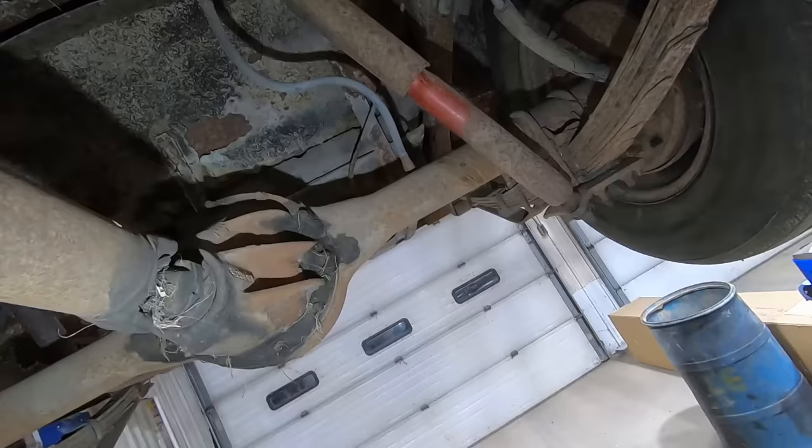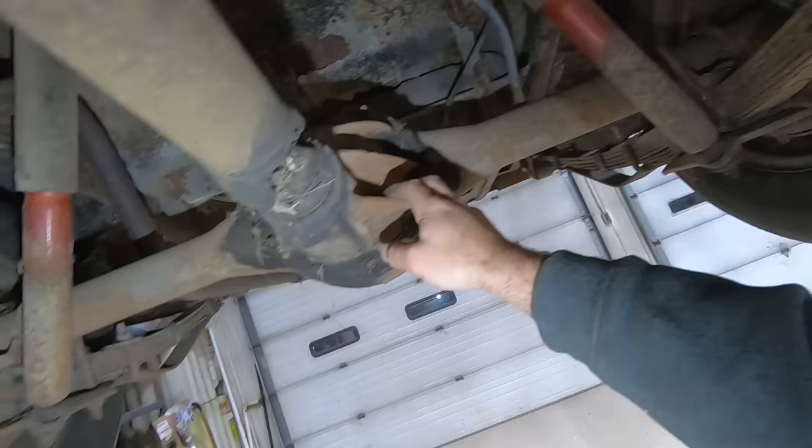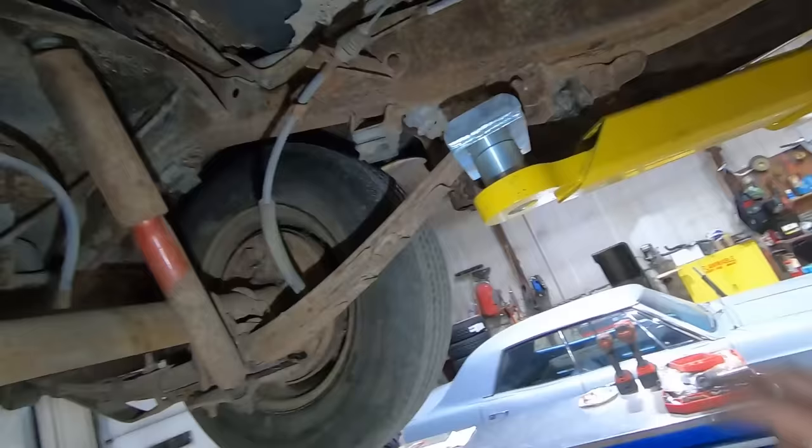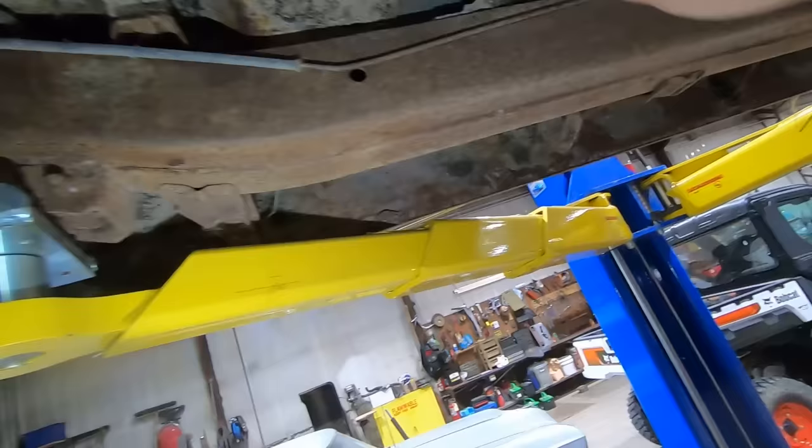Be good as new. The 9-inch did not come out until 1957. This being a '54 is three years too early. Somebody could have swapped one in here. I don't know what they call this, but it's Ford's early version of the open driveline differential. Park brake cable still there. These floors up here all look pretty good.